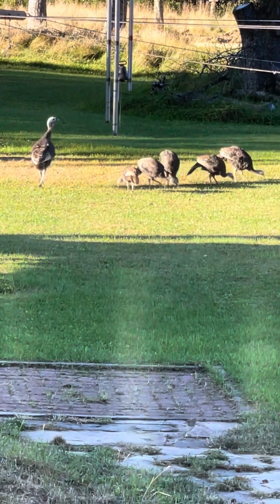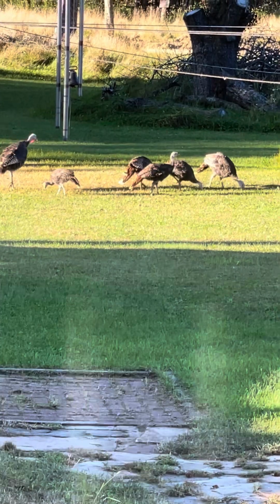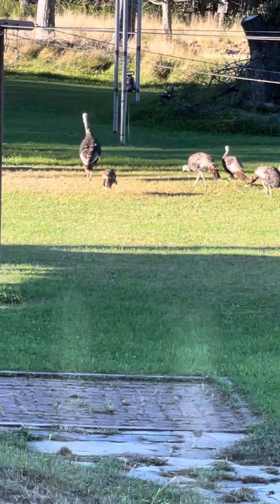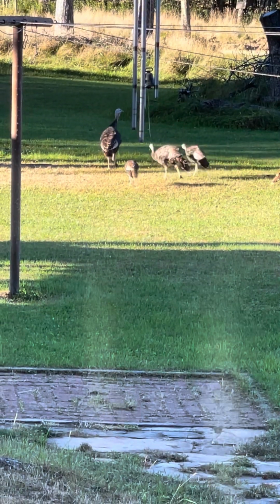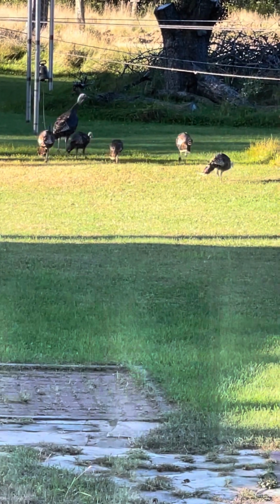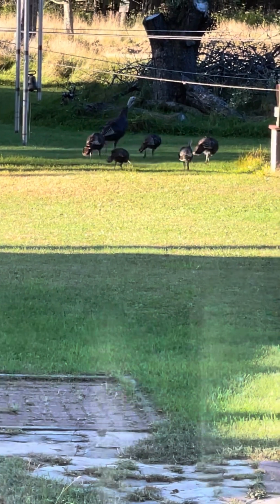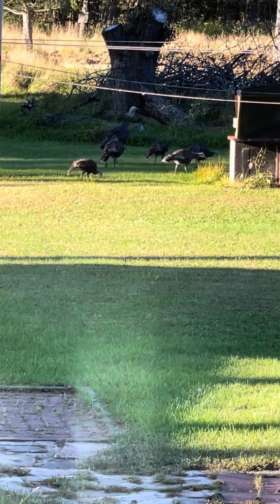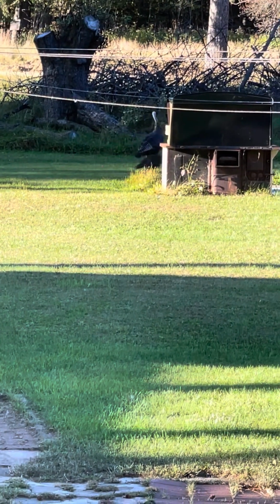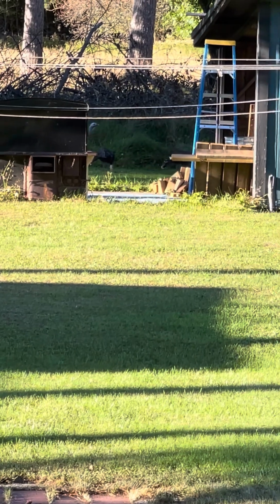So much wildlife on this property. See how the big one stands guard? He's always looking out while everybody else is eating. So cute.